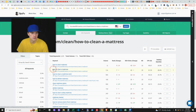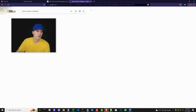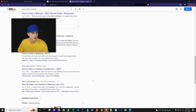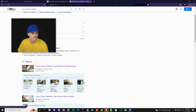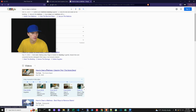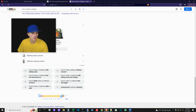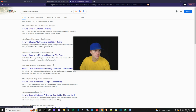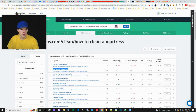Let's look this up just out of curiosity. How to clean a mattress. Should be at 7. Oh, I didn't see it. Oh, it might be up in here. Or maybe not. Maybe it's at 9. Or well, we've already passed 9. Oh, here it is. So it's a little bit lower. But that's also kind of common.